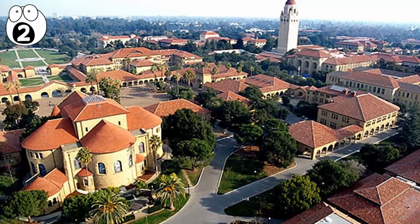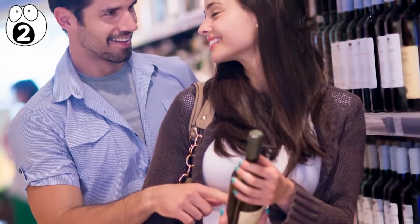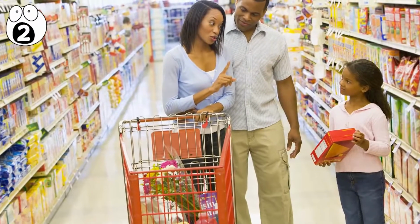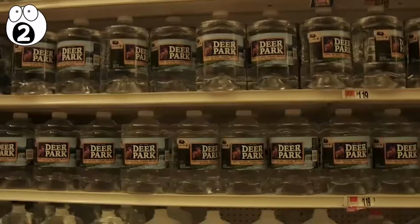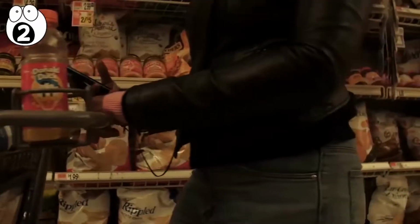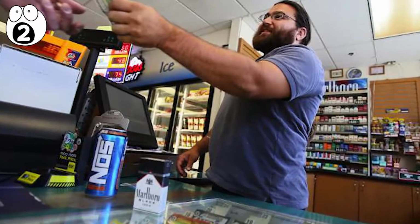Another study out of Stanford University discovered that people were more likely to engage in risk-taking behavior, such as impulse buying, when they were interrupted from their tasks. So, next time you find yourself distracted by the grocery store intercom and can't find the right aisle, keep in mind there's probably a good reason why.